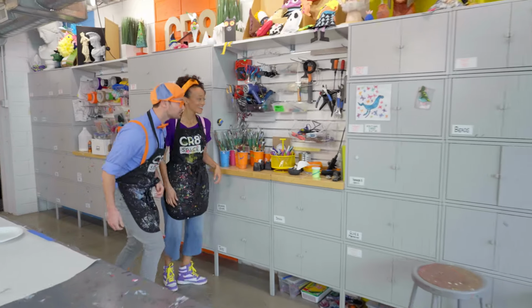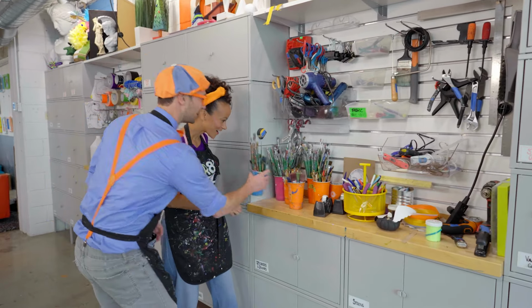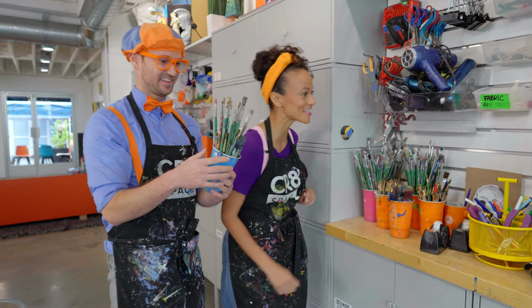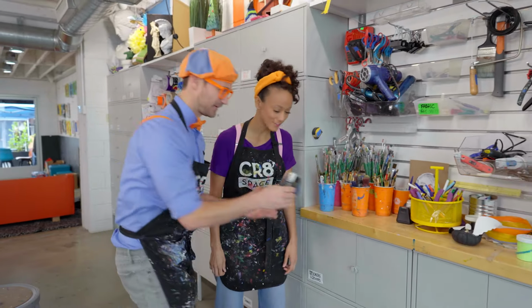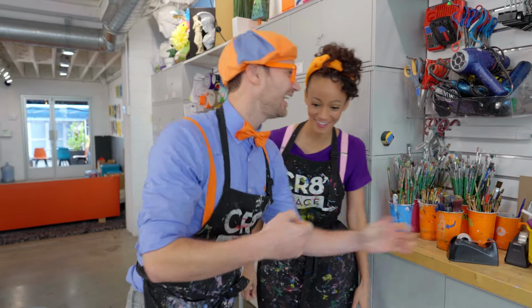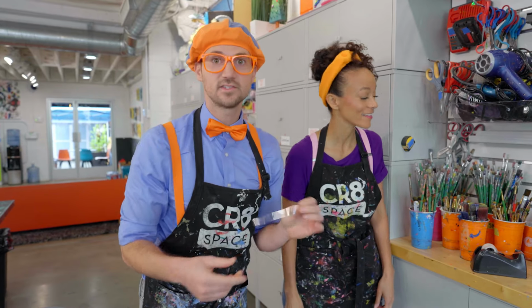Wow. Whoa, look at this place. Yeah. Wow. Oh, look at all these scissors. Whoa, ooh, and look, paintbrushes. Yeah, a lot of paintbrushes. Wow. Sizes. Ooh, and some tape. Whoa. Stick things together. Yeah. It's really cool how there's a lot of different materials to use for art.